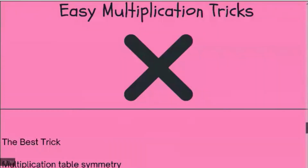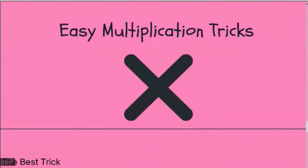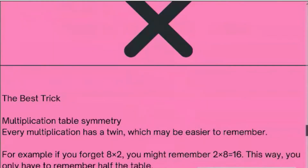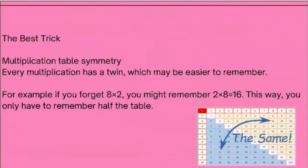Now I'm going to teach you easy multiplication tricks. One thing I always want all of you to remember. I know you know this already, but I'm just trying to reinforce this. Multiplication table is a symmetry. What I mean by that is, if you learn the table of 2, 2 ones are 2, 2 twos are 4, 2 twos are 4, 2 threes are 6, then if I don't know what 3 twos are, it is the same as what 2 threes are. So it is just a symmetry.